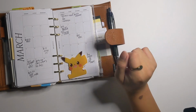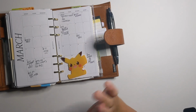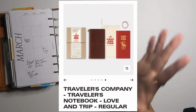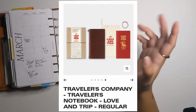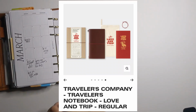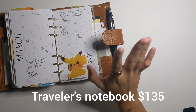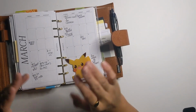So I got that. And then Travelers released news that they were coming out with their red TN. And I have recently fallen back in love with the standard size. So I've pre-ordered the red TN, so I'm waiting for that. It gets released, I think, next week on the 24th of April. Anyway, I'm hoping I get that soon. So I don't have it.